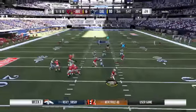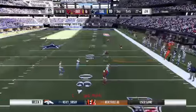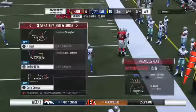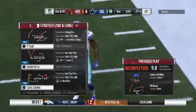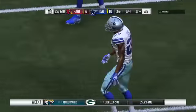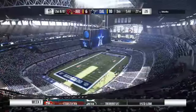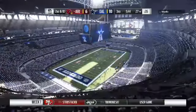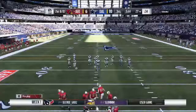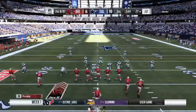Rosen now off the bootleg. He couldn't quite hold it. Got hit. Ball pops out. Incomplete. We've seen good cover skills on display throughout this game, really from both teams. And there's another nice example there of them making it difficult to complete a pass. 2nd and 10 now from the 27.